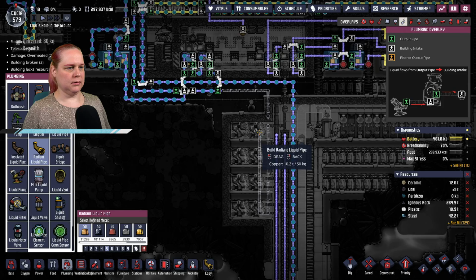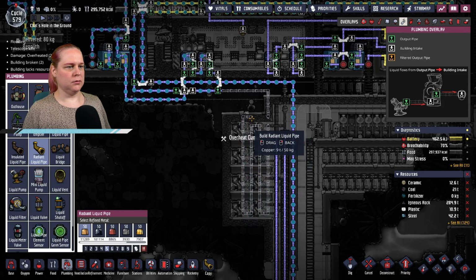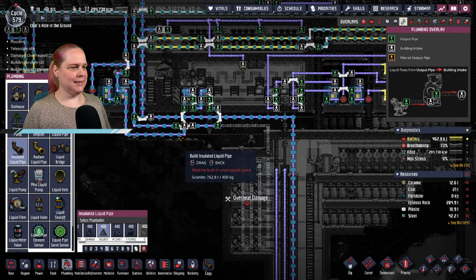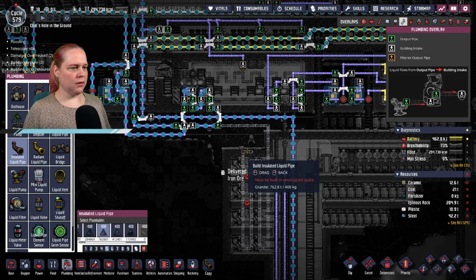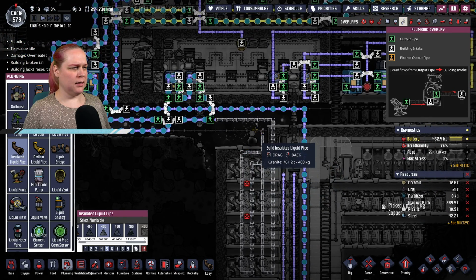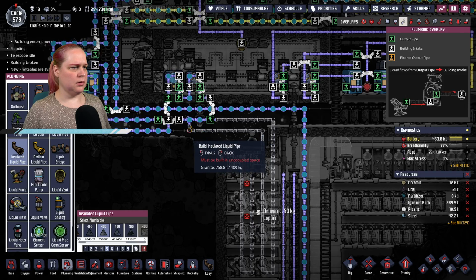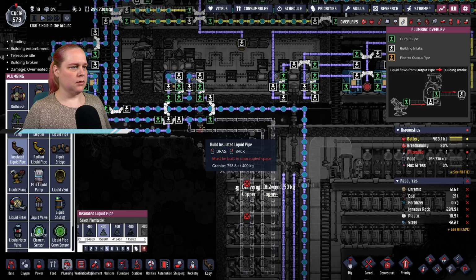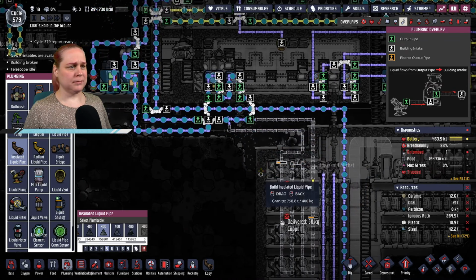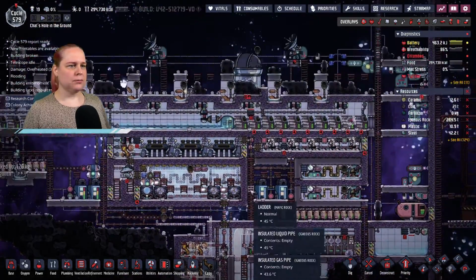Fixing things. You know what? Let's go ham on the copper here. We have plenty. It is fine. Hook that up. And then hook that into this guy. And then we just deconstruct this tile and bippity boppity bob's your uncle. That should take care of the heat. So.